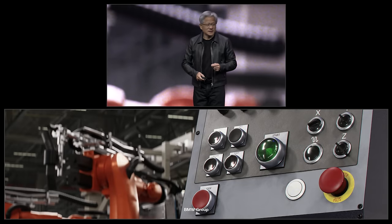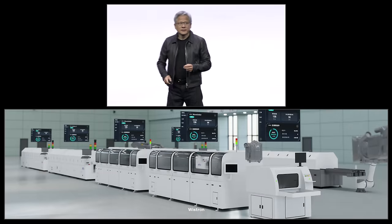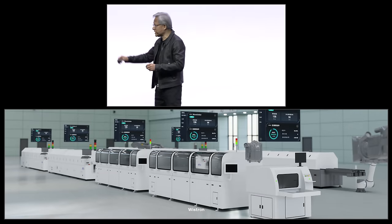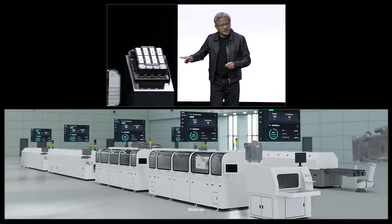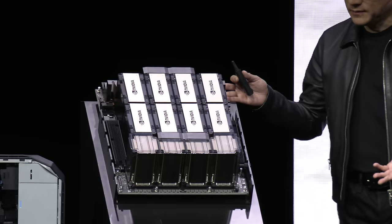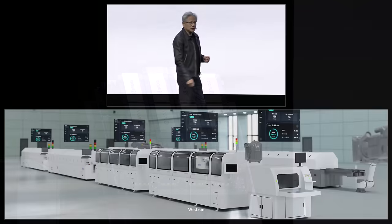This is BMW using AI to drive their operations. This is Wistron using Omniverse to digitalize their production line to build this machine. As I mentioned, 35,000 parts, incredibly complicated, one of the most expensive, one of the most valuable instruments that's made anywhere. And so having that line be completely robotic and automated is really important.